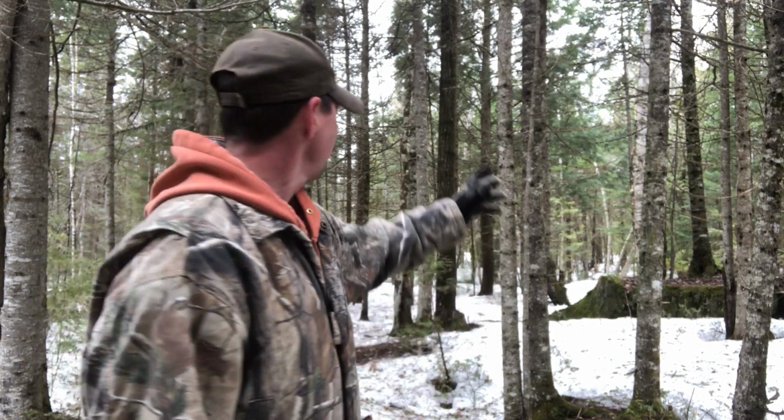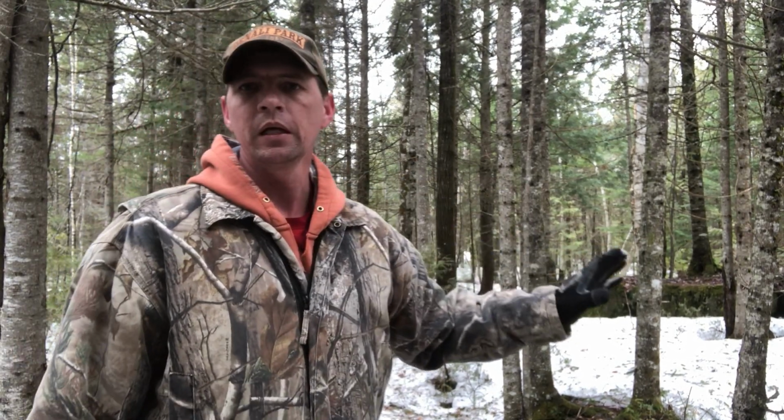So this old road that comes down and turns is perfect for me, because I can get the four-wheeler within 50 yards of this bait site, and then that's a piece of cake from there. So I make sure that I've got a way to get bait in. I also have to consider getting a bear out.